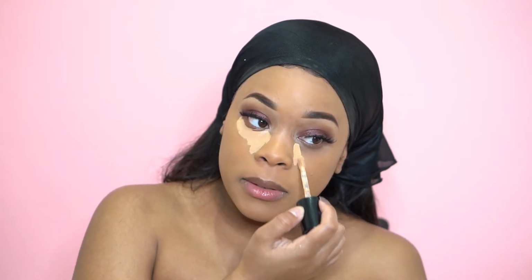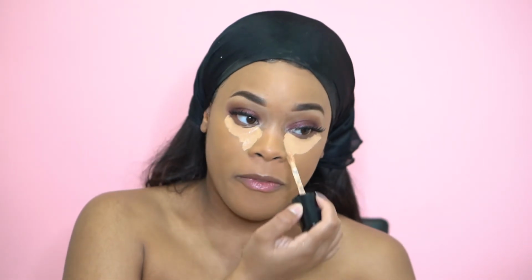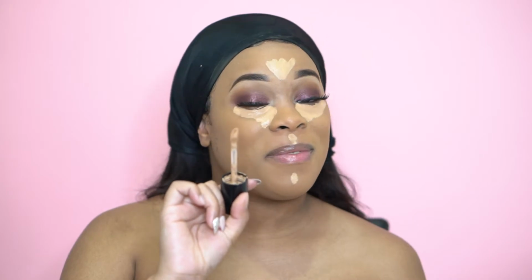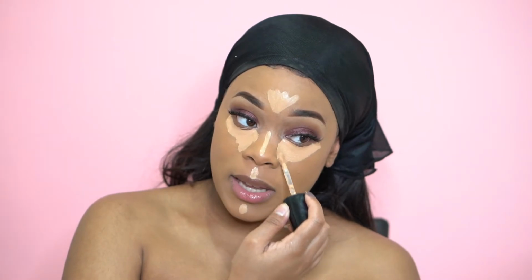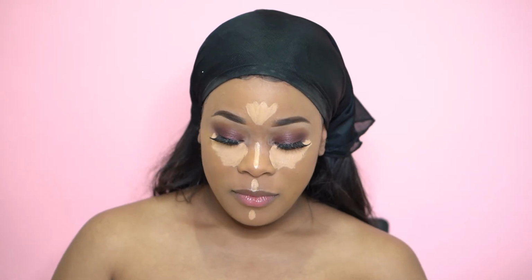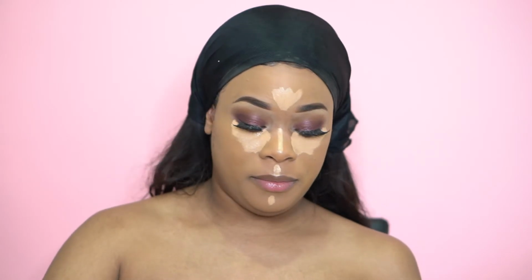And this stuff is probably my favorite concealer ever that I've ever used. The MAC Pro Long Wear Concealer. That one's a good one too, not gonna lie to you. That's another one of my favorite ones. I haven't re-upped on it yet because I had been so stuck on LA Girl, you know. But I'm just gonna go ahead and blend it out with my beauty blender. But this concealer is probably the best I've ever used.